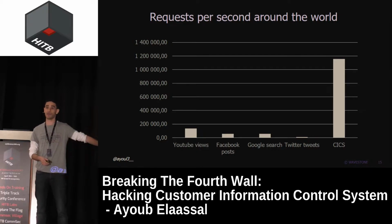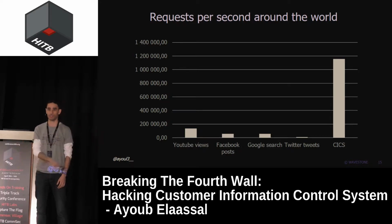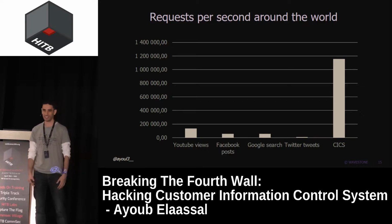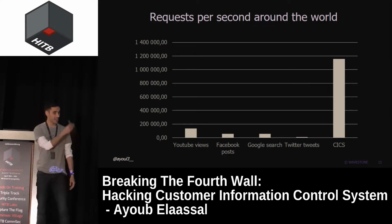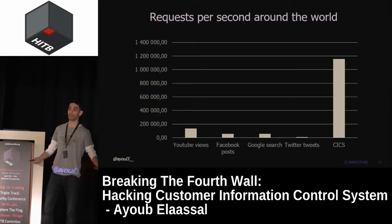That would be all your ATM withdrawals, all your wire transfers, all your tax refunds, all your health payments, whatever, it's going through CICS. Bookings, airlines use it heavily. So everything that's critical, everything that we care about as a functioning society, half-functioning society, I would say, is running through CICS. So how does it work? What does it look like?